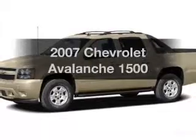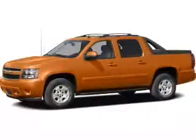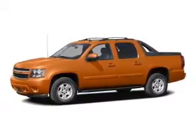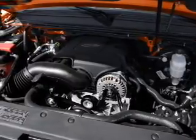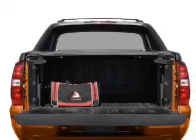Get noticed in this 2007 Chevrolet Avalanche. Travel the roads in style and comfort in this great vehicle. With a powerful 8-cylinder engine, the powertrain includes rear-wheel drive, driven by an automatic transmission. The anti-lock braking system will help deliver you safely to your destination.